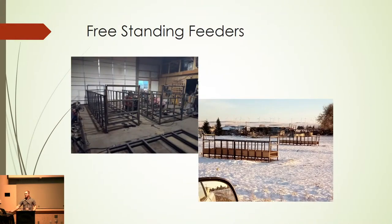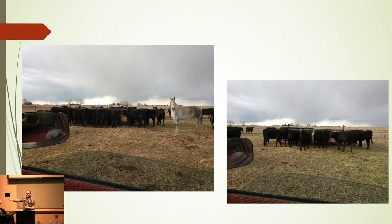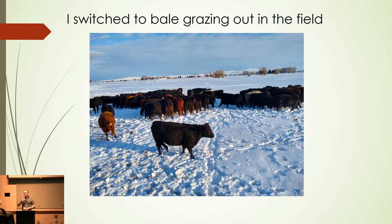So in doing this, another thing was to get them out of the yards, get the manure out in the field. So I built some freestanding feeders that I thought would work well. I got some metal given to me by a landlord on one of the dry farms, and so I built some feeders. And I found out that they just like to congregate around them and eat, and so they end up digging a hole right there next to it. And then flood irrigating, trying to go through, that's a real pain in the rear. So I switched to bale grazing just out in the field and forgot the feeders. And that actually works a lot better.